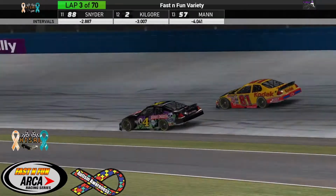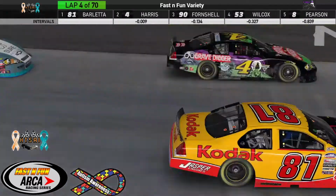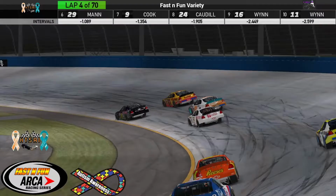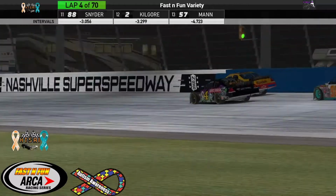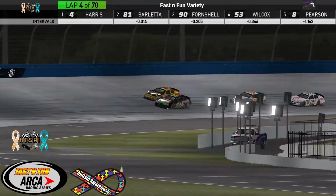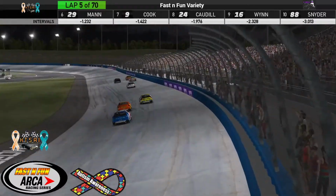James Harris has the nose ahead, coming out of turn 4. Still, Harley Barletta on the high side gets the momentum, and they are dead even at the line. Fornshell still turning the fastest laps, though. Just nowhere to go. You can pass up really high and 3 wide here, but it does get a bit sketchy with those cars on the inside. All right, as they come around to complete the next lap, we got a car hit the wall. I believe that was William Mann Jr. got a little bit of the wall off turn 4.